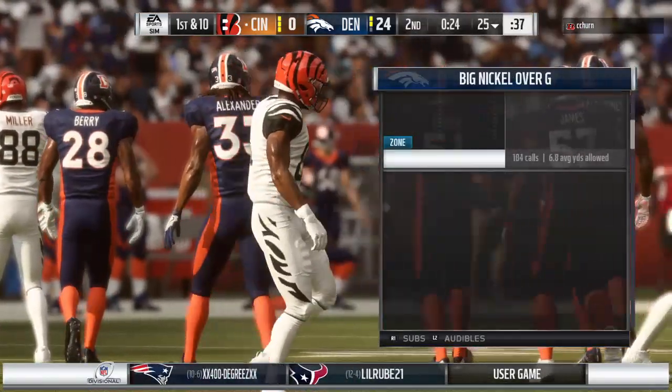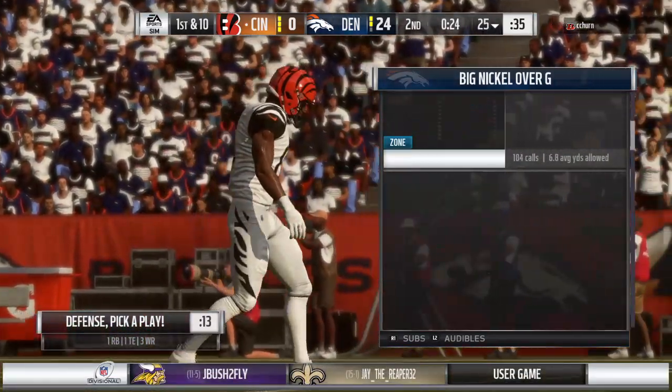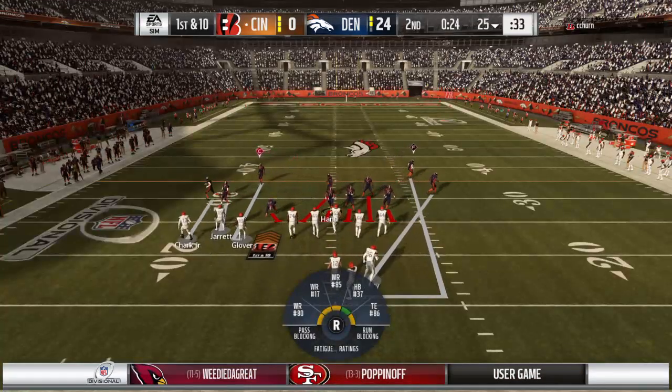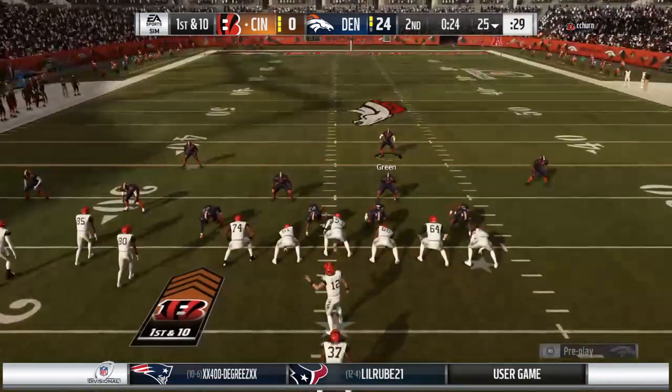Now this Bengals offensive unit ready to see what they can do here. And with time quickly fading here in the second quarter, not sure how aggressively, offensively they want to play this. I think we'll find out just how much they trust their guys in this situation if they decide to take a shot.